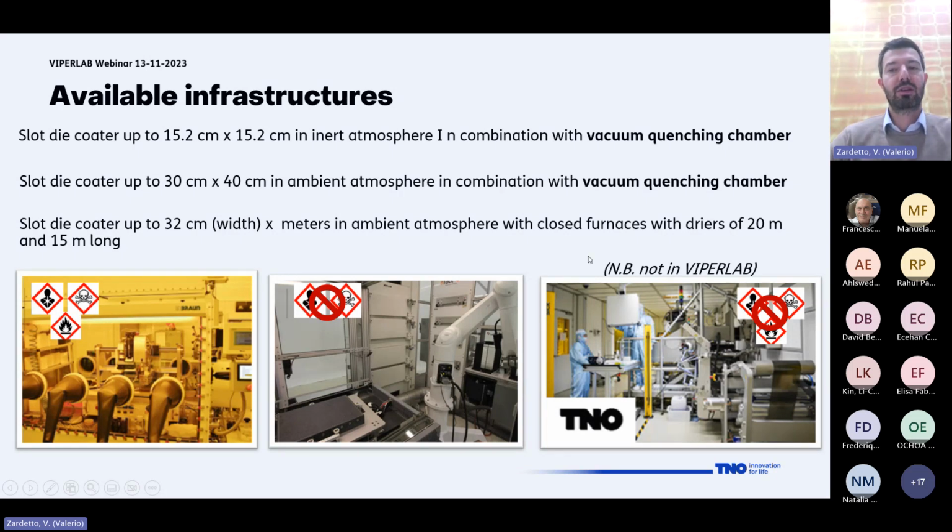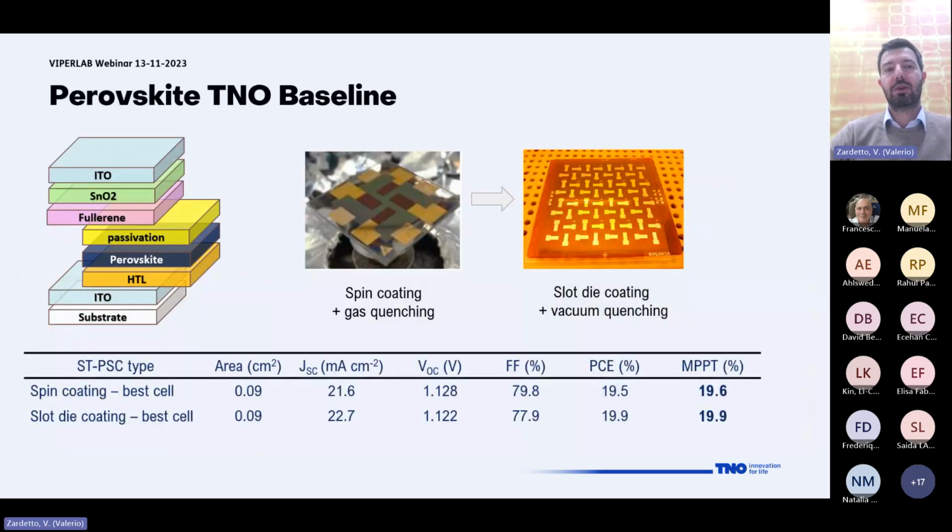As I mentioned before, they're not really in VIPERLAB, but we also have slot-die coupled in a roll-to-roll line for roll-to-roll processing, again in ambient. For these last two solutions, we cannot really use nasty solvents. So we try to develop more green solvent solution formulations and so on.